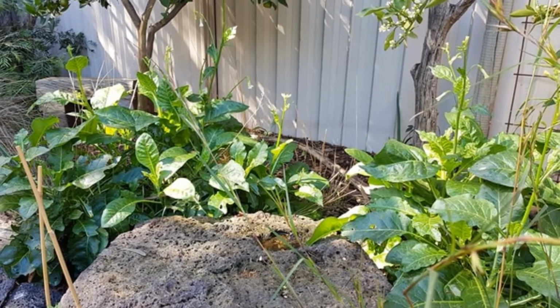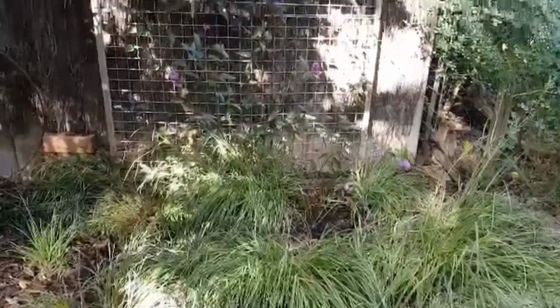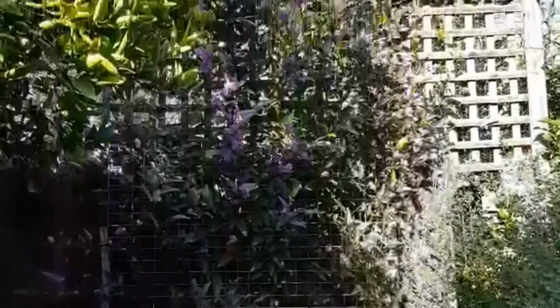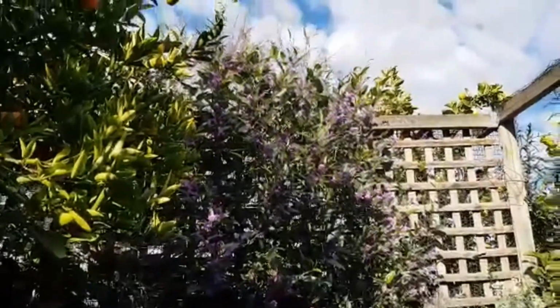I also added lots of native tobacco, and this has started to self-seed, so more are appearing each year without any effort whatsoever. Amongst these shrubs, I have various tussock grasses and this beautiful hardenbergia that is currently in full flower and a big attraction for the New Holland honeyeaters and the superb fairy-wrens.